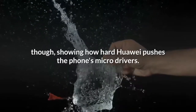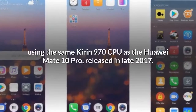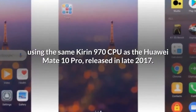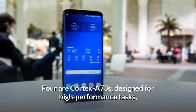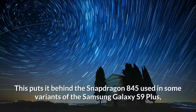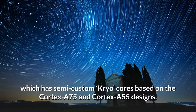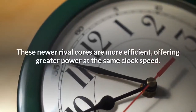the phone's microdrivers. The Huawei P20 Pro doesn't have a brand new chipset, using the same Kirin 970 CPU as the Huawei Mate 10 Pro, released in late 2017. This chipset has 8 cores. 4 are Cortex-A73s, designed for high-performance tasks, the other 4 are Cortex-A53s, for everyday use. This puts it behind the Snapdragon 845 used in some variants of the Samsung Galaxy S9 Plus, which has semi-custom Cryo cores based on the Cortex-A75 and Cortex-A55 designs. These newer rival cores are more efficient, offering greater power at the same clock speed.